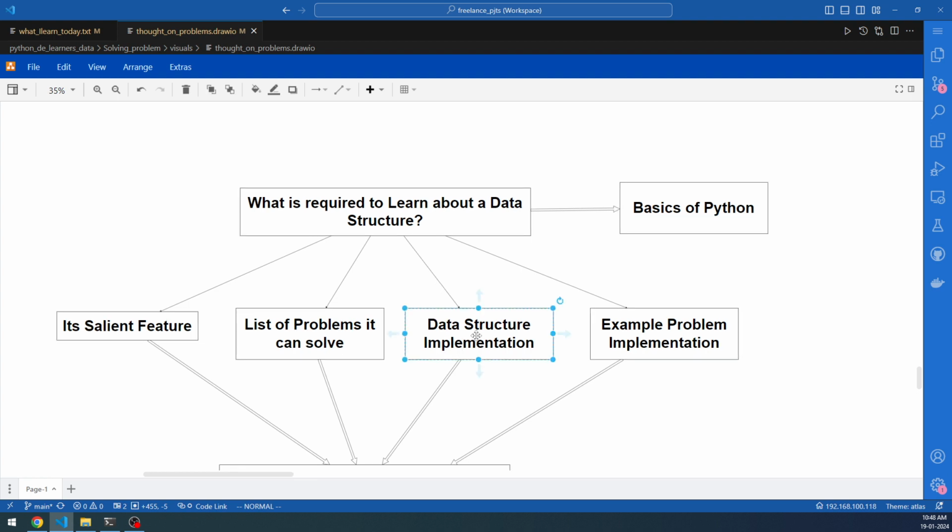If you can visualize and see how the data structure is implemented inside Python as an object or a class, then you will be able to use it very, very easily. So looking at the implementation is key. And finally, example problem implementation. These 4 things will take you a long way.